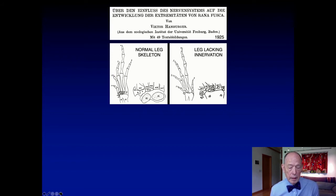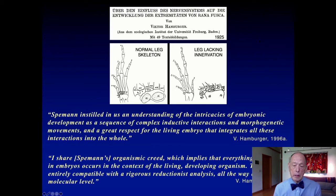And this is what he had to say of working in Spemann's lab. And I'll let you read them, but there's a big difference between being holistic in how you think about the embryo and being vitalistic in what you think the processes are. And Spemann was not a vitalist at all. He was a mechanist. He just believed that the whole was greater than the sum of the parts.